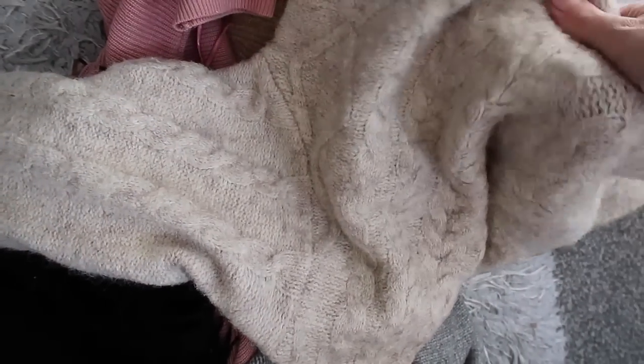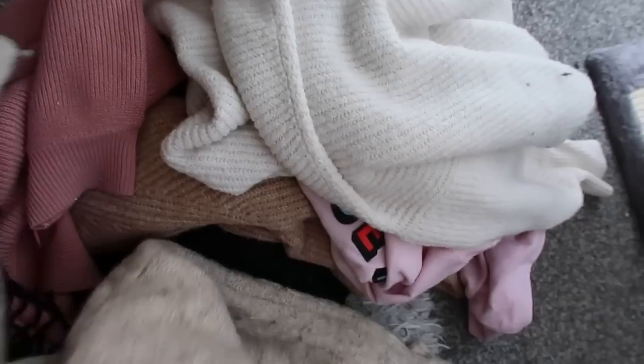And then I've got a pile here of things that I'm getting rid of. Some cardigans, some jumpers. Like, I absolutely love this jumper, but it's so itchy. I want to try and make something like this with this cable detailing, but in a less itchy fabric.